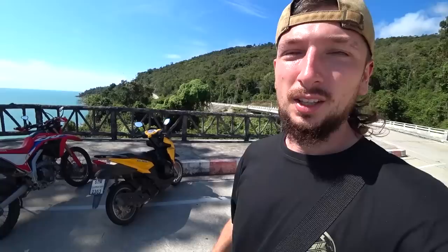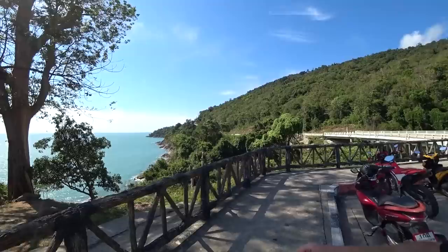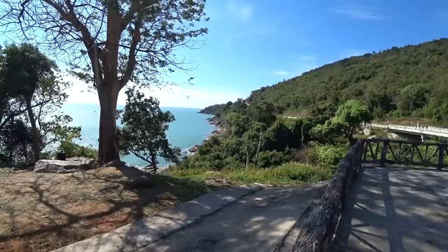Right then, we've just pulled in at the Sichon Khanom Road viewpoint. Quite a few people here. I mean, obviously it's not many at all compared to like a major touristy spot. But yeah, this is absolutely stunning. I don't know what it reminds me of. It reminds me of somewhere in Europe. This coastline, it's absolutely incredible. All the rocks, the water is so beautiful.